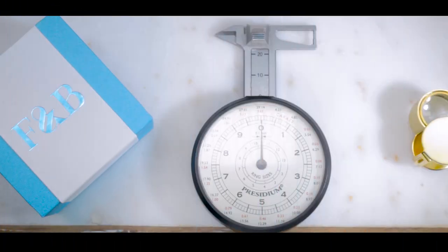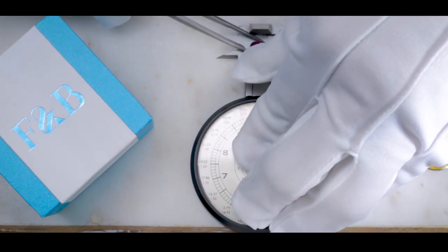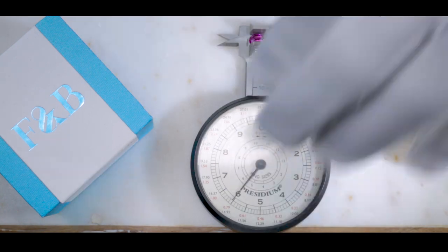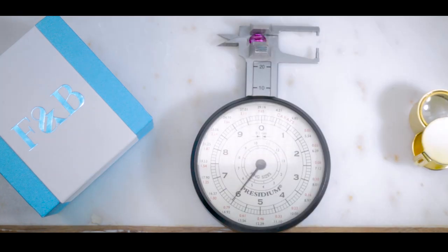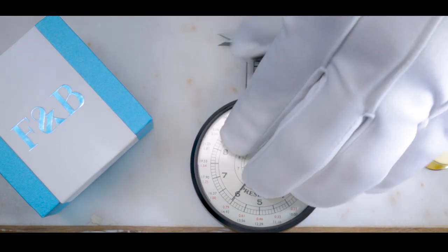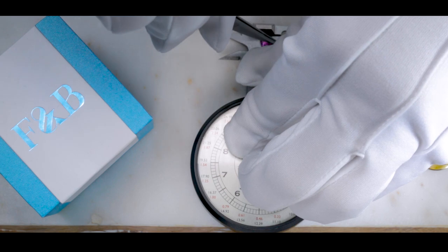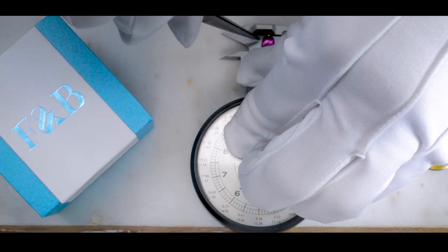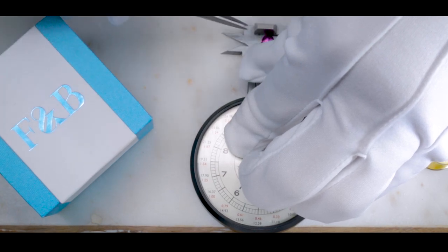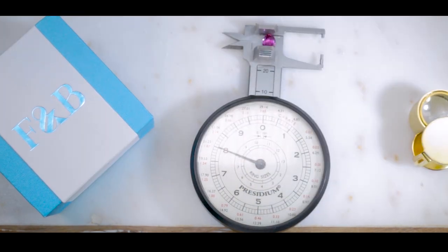All right, so the first gemstone that I will be measuring is the lab created pink sapphire. I'm gonna measure the width first. It should be approximately 6 millimeters. There you go. It's a little larger than 6 millimeters in terms of the width. Let me go ahead and turn that around to measure the length. There you go, it's about 8 millimeters in length.